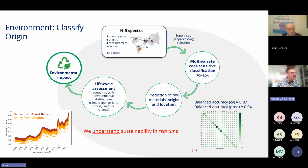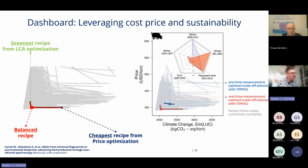So that means that integrating this information into your LCA calculation, you understand sustainability in real time, environmental impact, without having to rely on a paper trail. So it's an intrinsic material property. That is, of course, an extremely strong step ahead. And you can use that into mixing the ingredients into an animal feed.